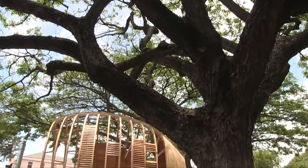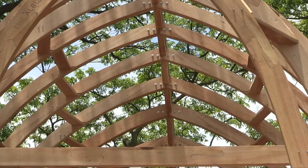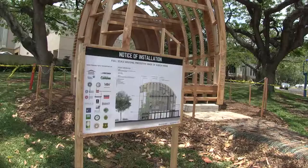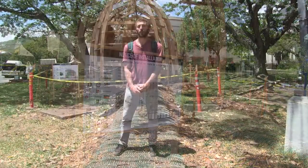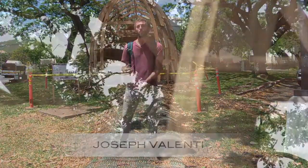And on a busy urban street on the University of Hawaii campus in Manoa, another work of art takes up an entire street corner. Again, the focus is to remove albizia from the forest and turn it into something good. This is an albizia prototype. It's a temporary demonstration here at the university.